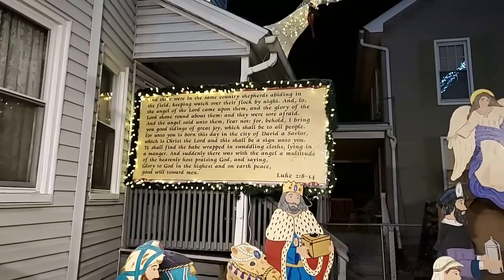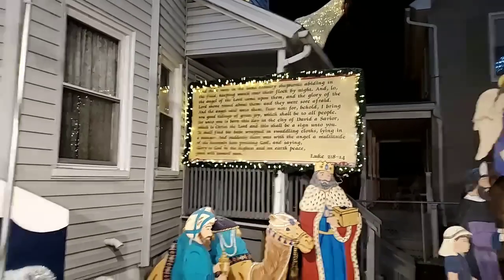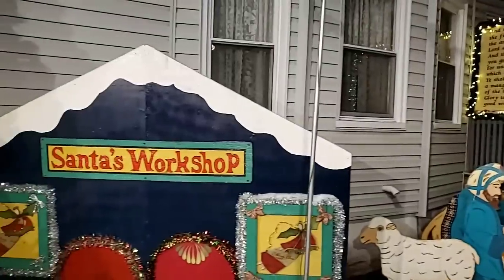Luke 2:8-14. So, sorry, I tried to read this to my best. I was getting some of the lines messed up.